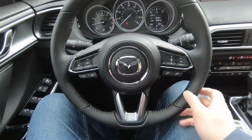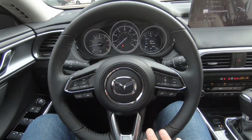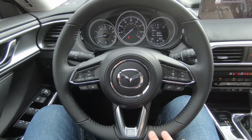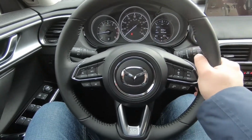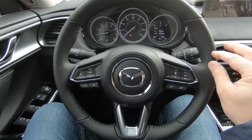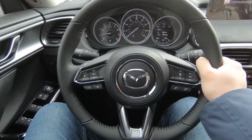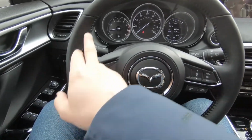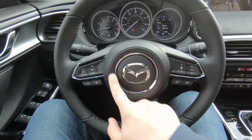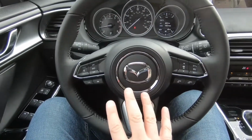But overall you have this nice regular circle in terms of the steering wheel. You don't have the flat bottom here, and it's really comfortable in your hand. This is a little bit rough leather, but it feels very comfortable at the same time, and it's very supportive. Overall you have 10 and 2 notches here. Of course, you have a nice Mazda logo in the middle, and quality is here.